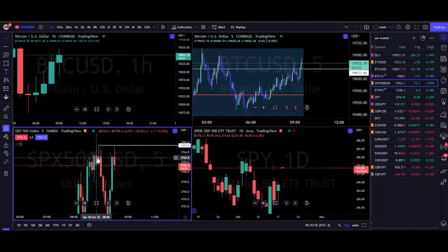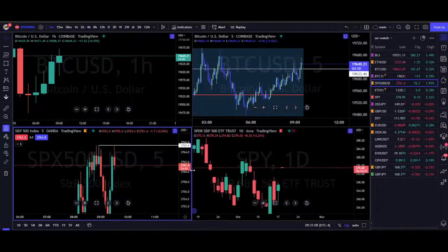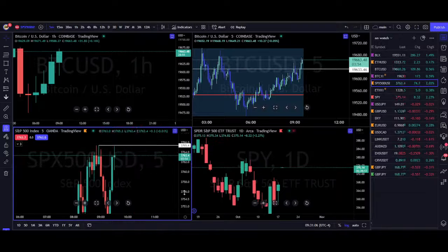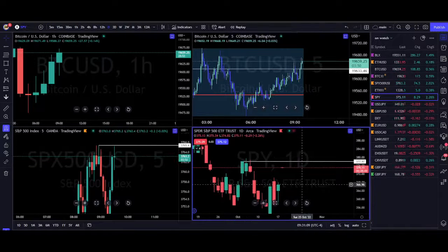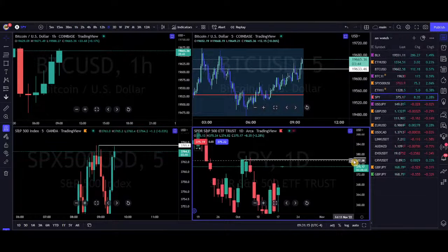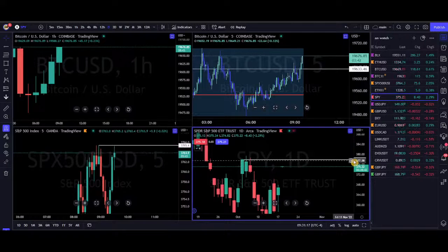377.65.40 is the high. So you've got two equal highs there on the 5-minute time frame. It's likely to run those. You do have resistance on the SPY here at 377.99. Let me pull up the options chain. Let's go 17 days. Today's Tuesday. Let's go 15 days out.